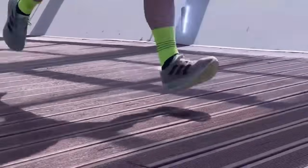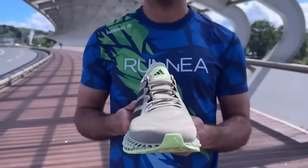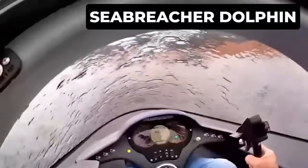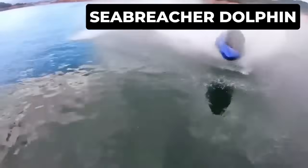Adidas has revolutionized athletic footwear with this official model. Innovation and comfort. The Sea Breacher Dolphin is an underwater capsule that dives to 39 feet with an 80-minute autonomy. Its electric propulsion systems offer a unique aquatic experience.